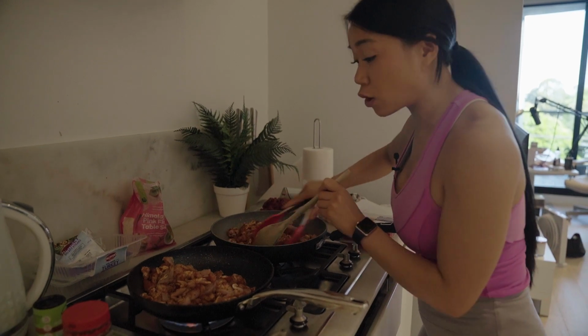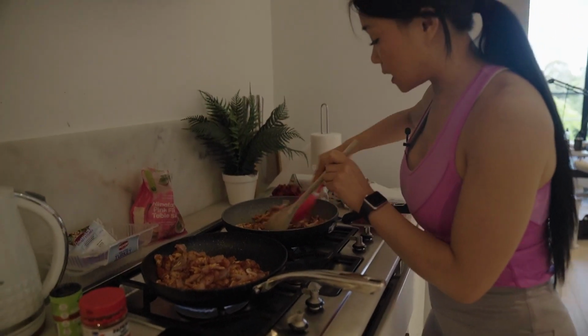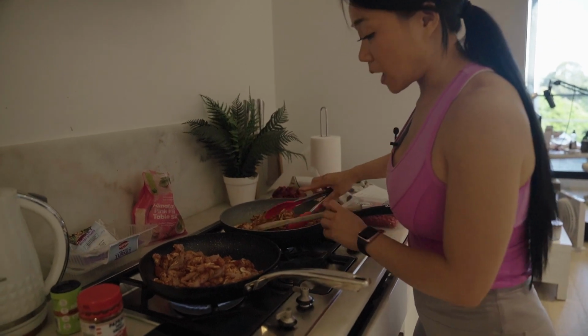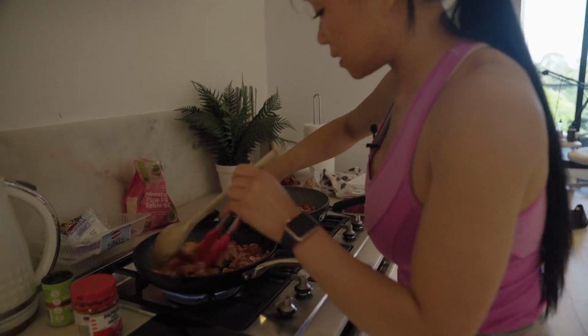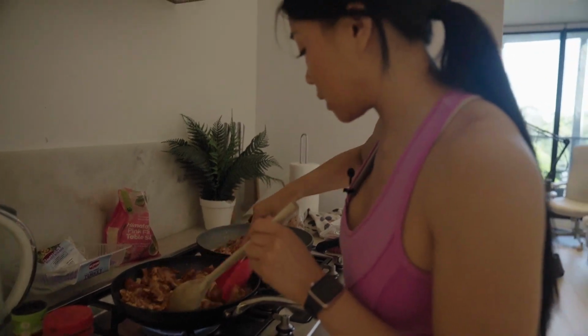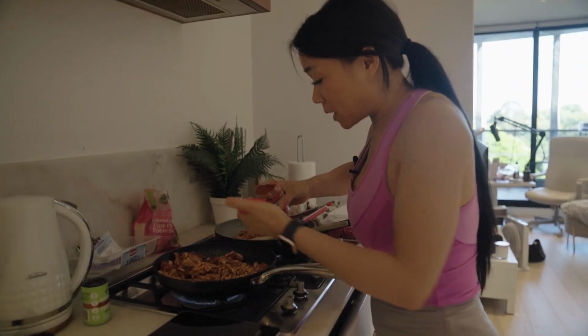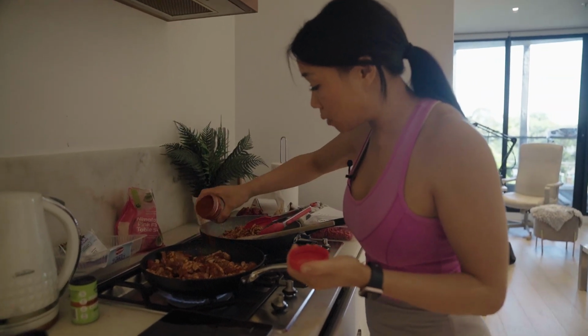As you could see already, I'm mixing everything together. I'm just multitasking right here. It's just quicker this way. And then sometimes if I feel that it's a little bit clear, I add in a little bit more.